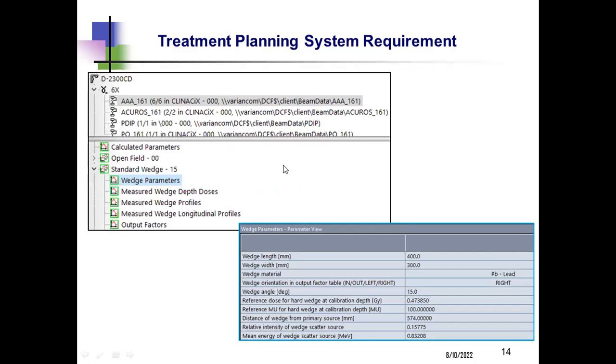Now, if you have physical wedges, obviously, if you're using the 6 MV beam, you would have physical wedges also. And similarly, in that same window, in the same algorithm, you would have an option of standard wedge of 15. Again, for wedge configuration, you need 4 different files. For example, you will first add wedge parameters, and wedge parameters are mentioned here also. You have to mention the wedge length, wedge width, wedge material, and wedge orientation. This is very important. Whatever orientation you choose for the wedge, use the same orientation throughout the data. Then wedge angle, then wedge reference dose at calibration depth, and a few other pieces of information you need to provide in the wedge parameters.